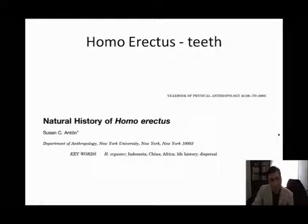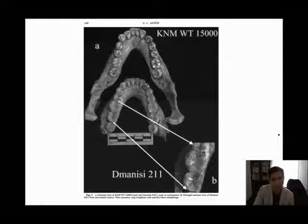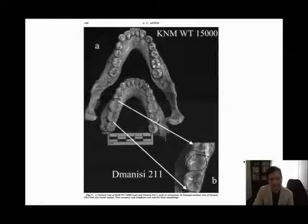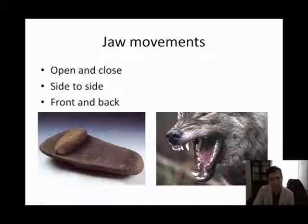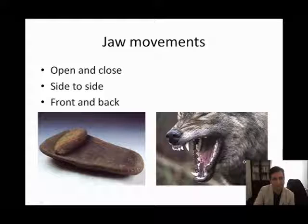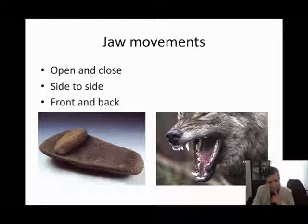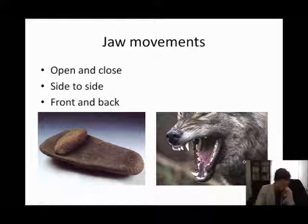If you go back thousands of years, Homo erectus, for example, had teeth that were not that different from our own teeth. You see here, there are some incisors, and then you have the molars, and the molars are flat. And what does that mean? What is the purpose of a flat tooth? I'm going to show an example of what a flat tooth can do and what it's designed to do a little further on. But let's look at what other differences exist between carnivores and herbivores in terms of their jaw movements.